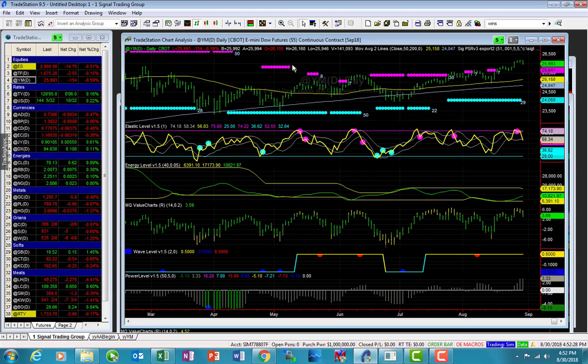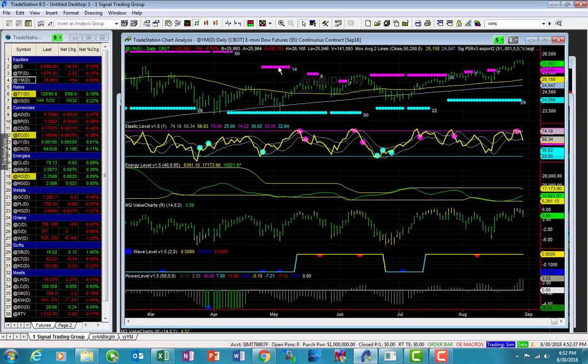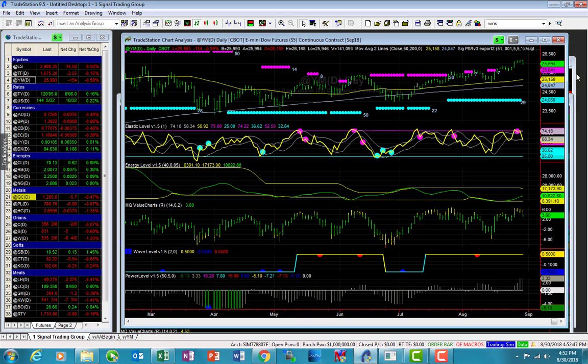I just want to point out that we have a number of support and resistance levels. The one that is in key play right now would be this one along with this one over here. I'll give you these numbers. For the Dow itself, since that's what we're talking about, 25,813 is the level. So it's got a little ways to go to the downside if it's going to find some support.